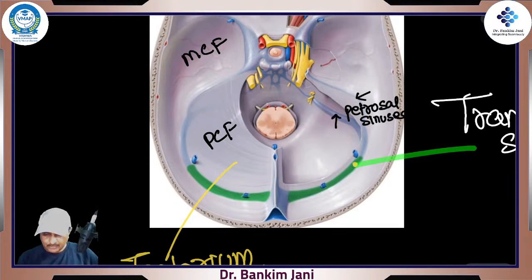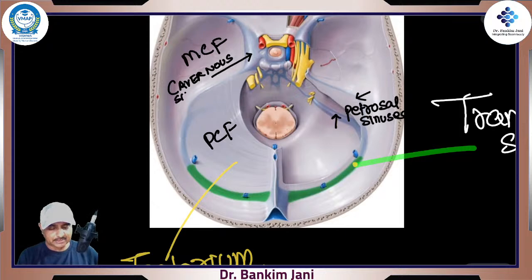And on the right-hand side it is removed, but here it is, this one. That is the cavernous sinus. Cavernous sinus.